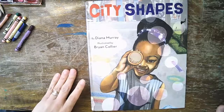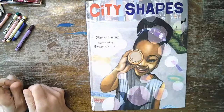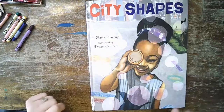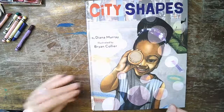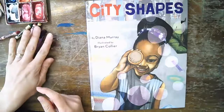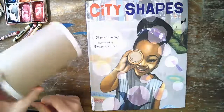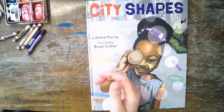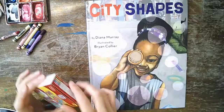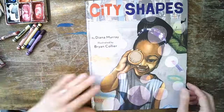Welcome to Art. Today we're reading a book called City Shapes, and after that we're going to use watercolors and crayons to make a picture about shapes. So first we're listening, and then we'll need paper, crayons, markers, or watercolors, and you'll need something to trace. It can be something that has a circle shape, or something that has a line, like a side of a box, or something that is a square shape. You get to choose. Maybe you have a triangle.